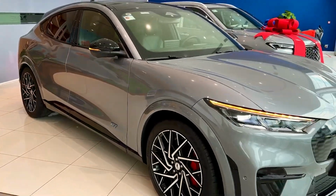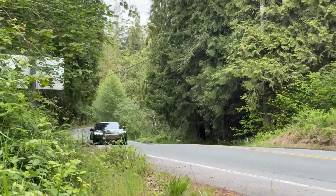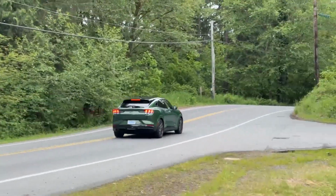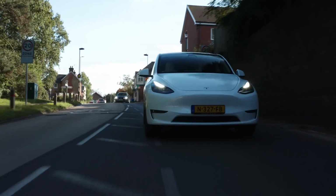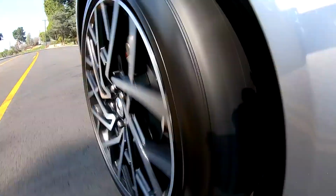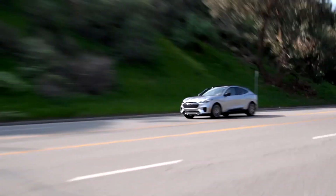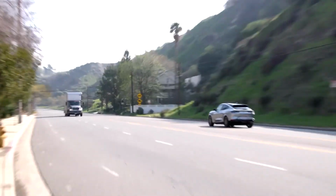You see, the Mustang Mach-E GT can now be outfitted with a 110 kilowatt battery, allowing it to achieve ranges of up to 330 miles, making it neck-to-neck with Tesla's long-range Model Y. That said, doing so will lower the performance of the vehicle as it will be noticeably heavier. So if it's performance you're after, you might want to stick with the regular 91 kilowatt-hour battery.